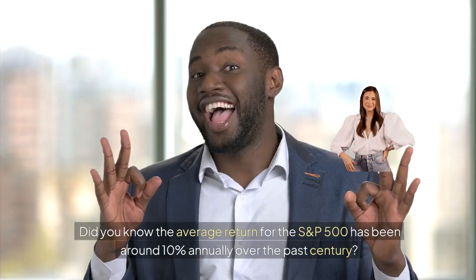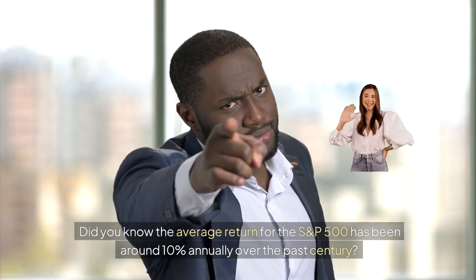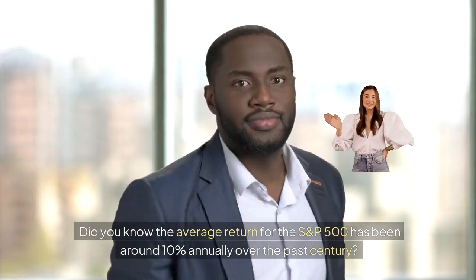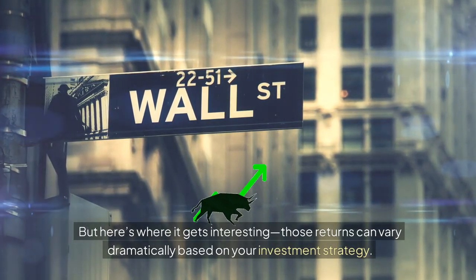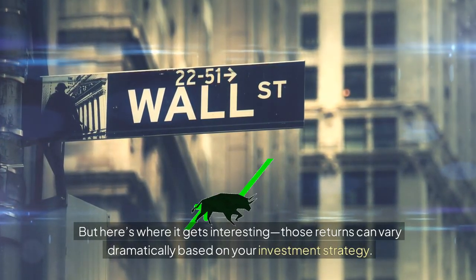Did you know the average return for the S&P 500 has been around 10% annually over the past century? But here's where it gets interesting. Those returns can vary dramatically based on your investment strategy.